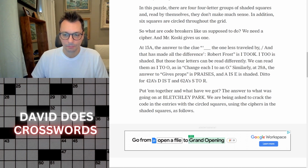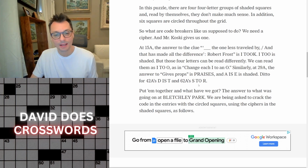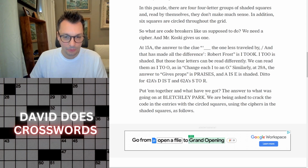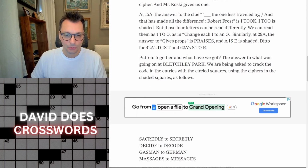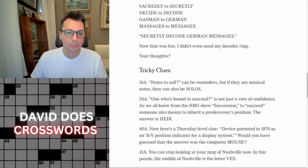Similarly, at 29 across, the answer gives the props. To gives props is praises, and A-I-S-E is shaded. Okay, ditto. Wow, that is cryptic. A is E, D is T, S to R. Okay, put them together, and what do you have? The answer to what is going on at Bletchley Park. We are being asked to crack the code in the entries with the circled squares using ciphers in the shaded squares as follows. Sacredly to secretly, decide to decode, and gasman to German. Massages to messages. Secretly decode German messages.